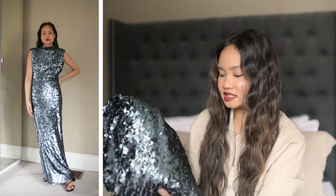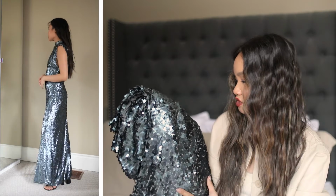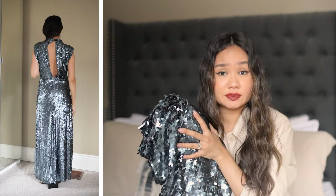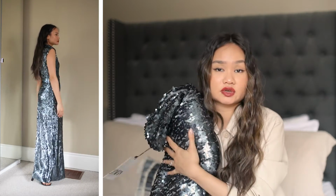This dress I am not gonna hold up for you guys just because it's already shedding, but it is this beautiful blue matte dark sequined sheath dress, and it's so weird. Now that I'm looking at the sequins, it kind of looks like fish. Anyways, it's shedding a little bit, which happens with sequins, so forgivable, but I just don't want to clean up my bed, so you're gonna see what it looks like in the cutaway.